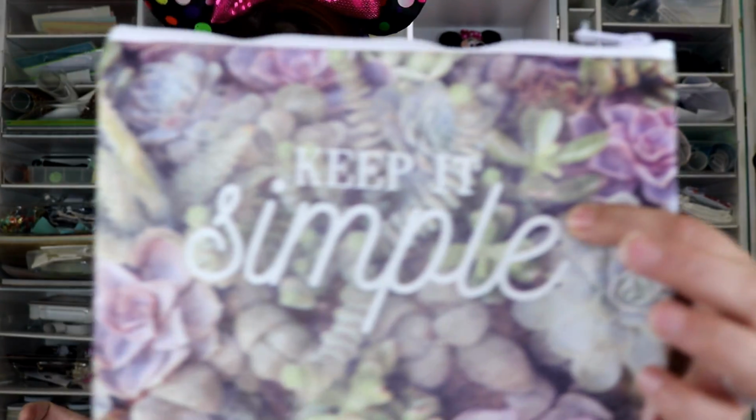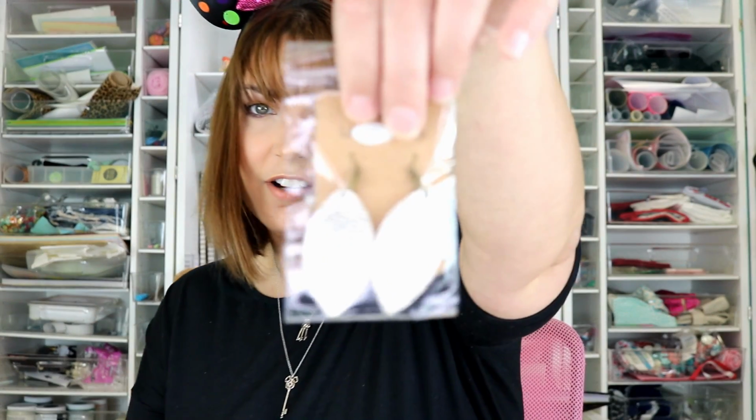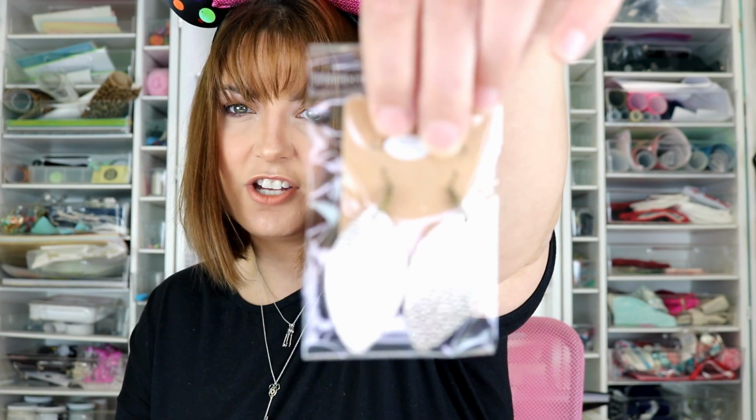Now the first thing in here is a makeup bag that says keep it simple on one side and you are amazing on the other. The background of it is succulents. It is so cute. Love that. Then we also have a pair of leather earrings, in a metallic-y champagne gold. Super duper cute. And I like leather earrings because I typically can't wear anything super heavy in my ears.